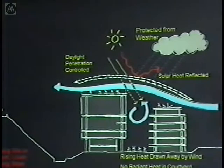From a feng shui point of view, it's perfect. But feng shui in this case is not about superstition. It's about natural air movements, cooling, heating, draining, and water protection and weather protection.